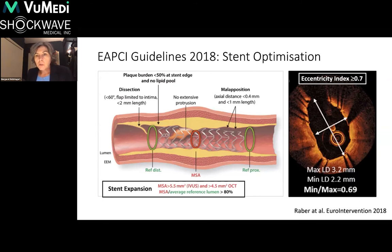They also went on to look at eccentricity and recommended that you want an eccentricity index of greater than or equal to 0.7, and that's calculated by taking your minimum lumen diameter and dividing it by your maximum lumen diameter.